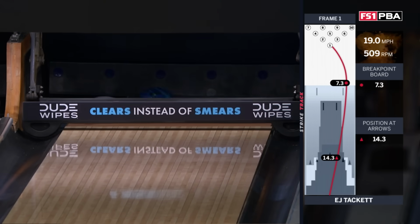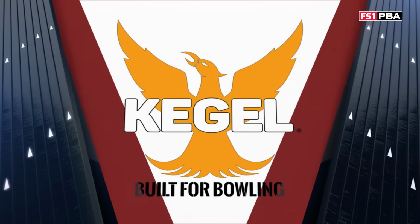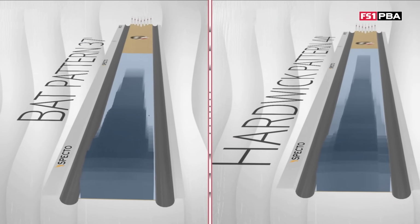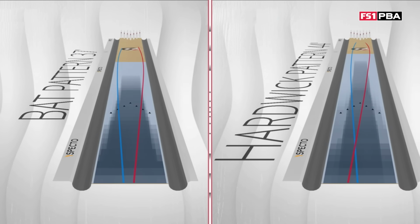Oh, there's a familiar sight. EJ Tackett, 10 in the pit. We'll take a look at today's oil pattern, powered by Kegel. Dual pattern, the Billy Hardwick Hall of Famer, 44 feet on the right, and the Bat, 37 on the left. Urethane early on the left lane, reactive from inside on the right lane.